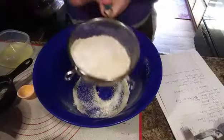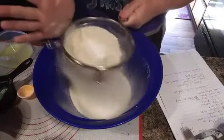And then we're going to sift this, and then I'll put the psyllium husk in it.